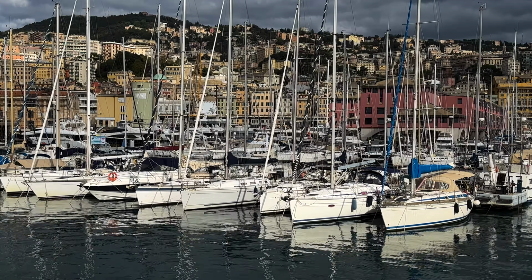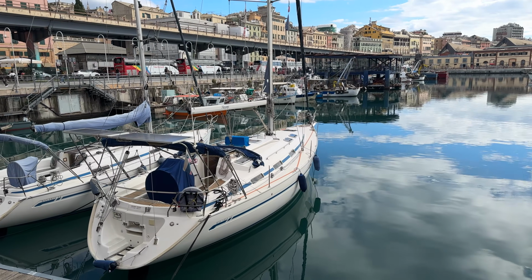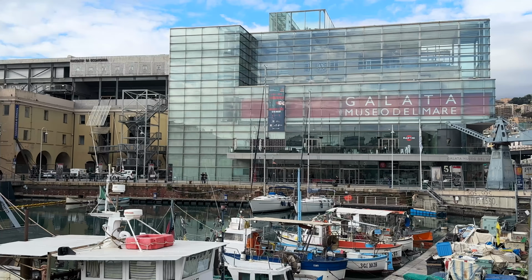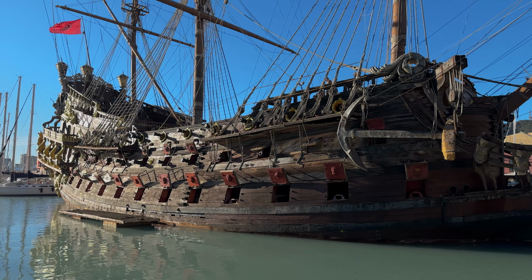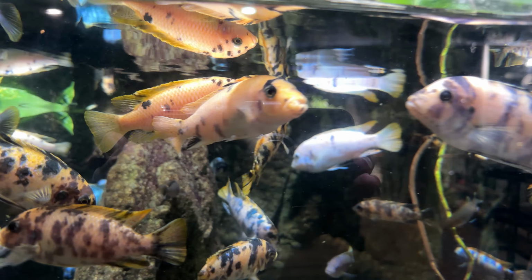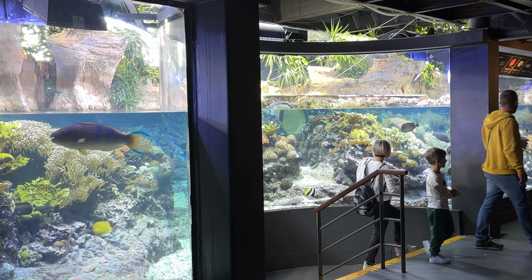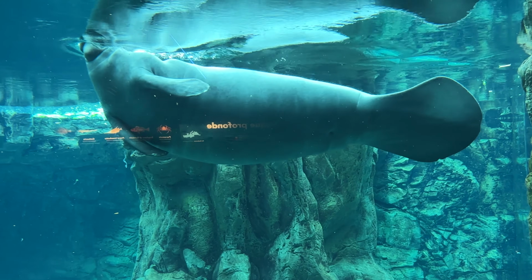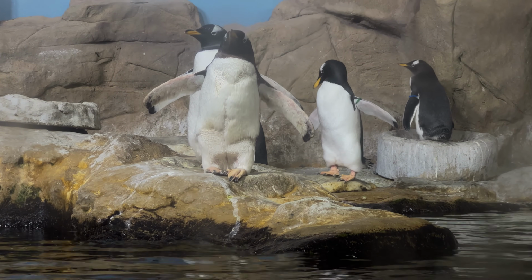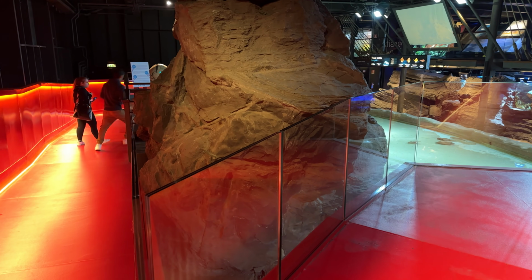There are many enjoyable things to see and do in Genoa. For example, along the waterfront, you've got the beautiful marina. There's a maritime museum reflecting Genoa's long history, and the largest aquarium in Italy, one of the city's most popular attractions. Among the favorite exhibits are the manatees and the penguins, along with 15,000 other animals representing 400 different species.